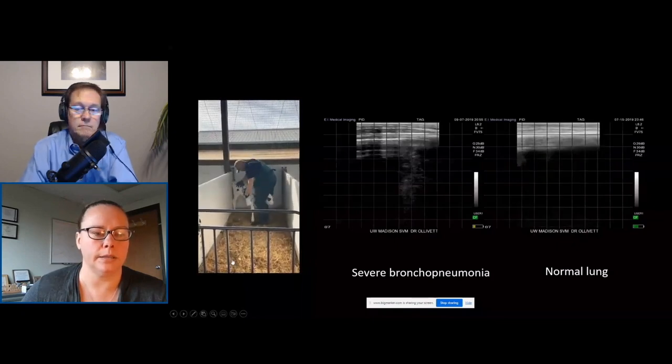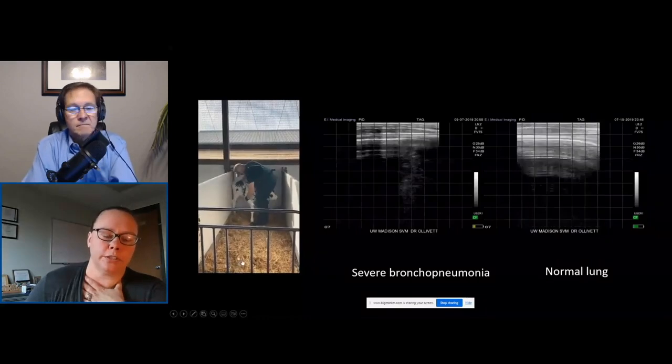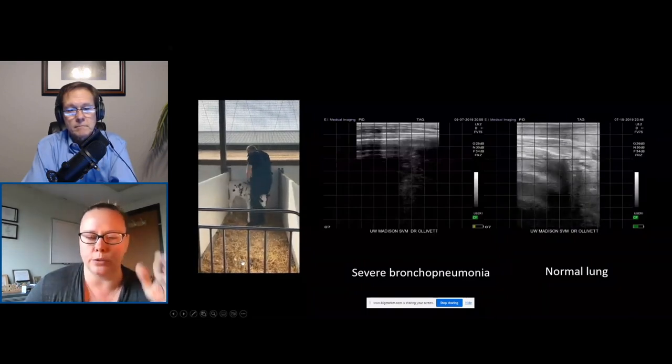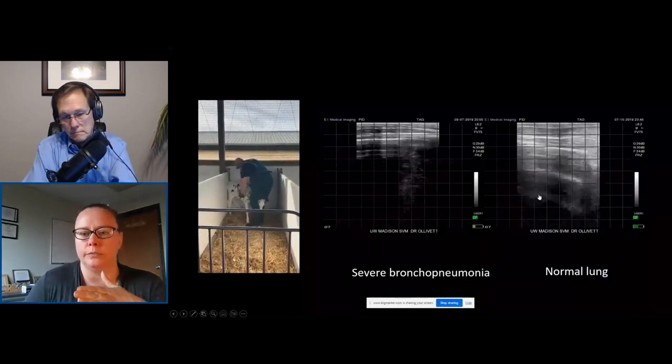Just gonna put the alcohol on there. The key, first off, is knowing your landmarks. Each rib space has a specific ultrasonographic landmark that tells you where you are, so you don't have to count spaces.